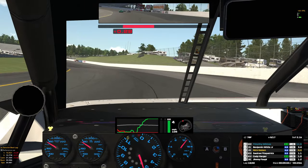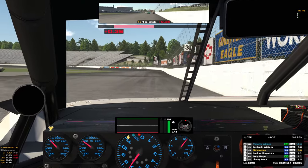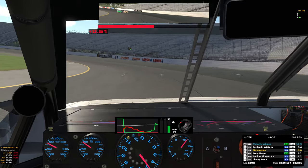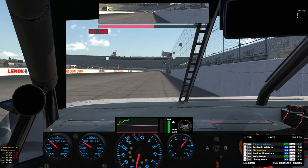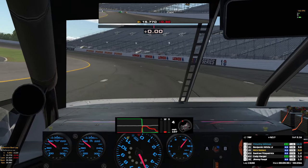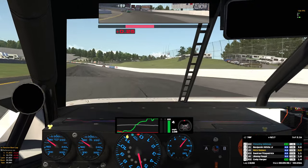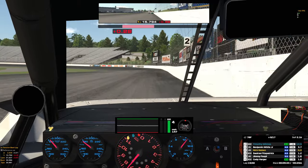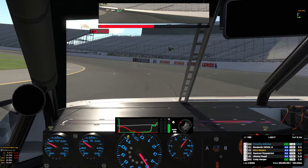Two's just stuck behind it. Nowhere to go. I thought he was going to go three wide there. They are still stuck side by side. 31.637. I mean, it's good that they're able to race this clean. Oh, he's finally cleared him at a moment there. Alright, 1.4 seconds back. He's probably going to close that up.